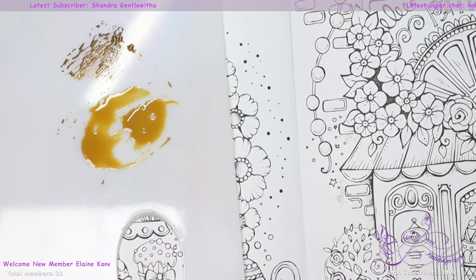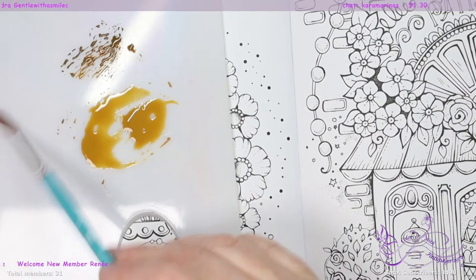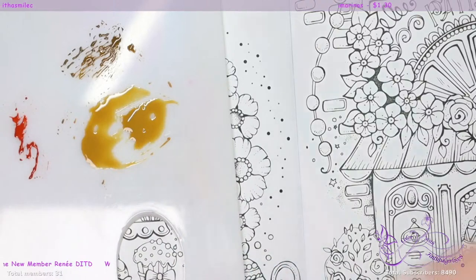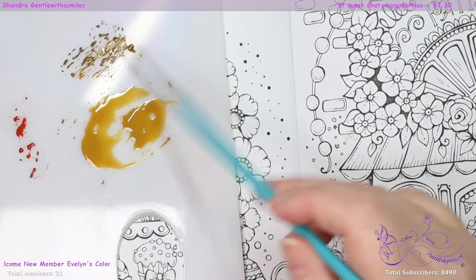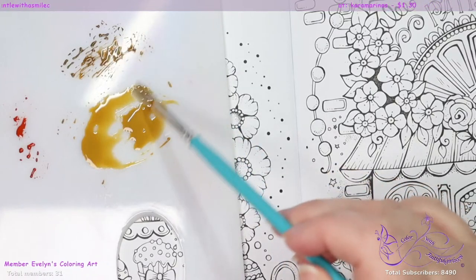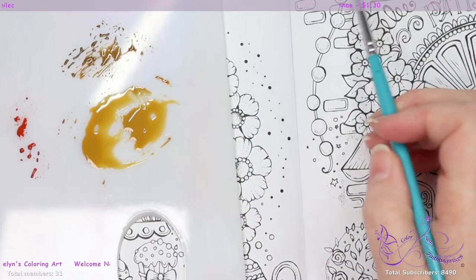Alright, I want a little bit of red as well, so some sort of sienna. Arteezers? Ooh! I like the Arteezers, they're nice. Some people don't like them, but I like them. I don't mind them.